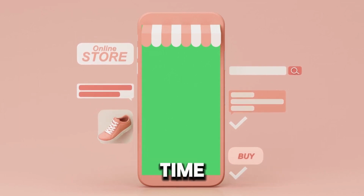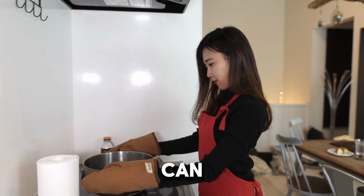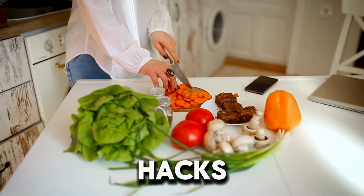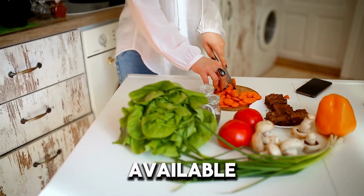Part 3. Time-saving AI hacks for the busy cook. If you're short on time, AI can help streamline your cooking process as well. Here are a few time-saving hacks that will change the way you cook. Recipe suggestions based on available ingredients.